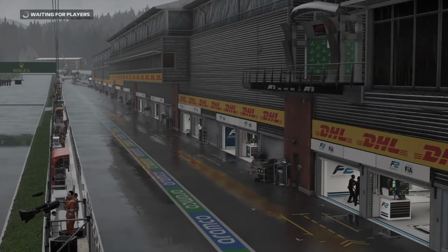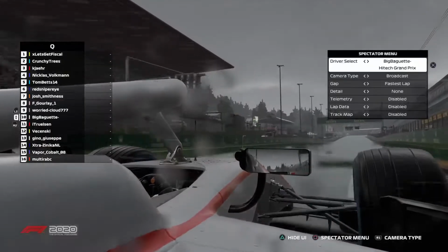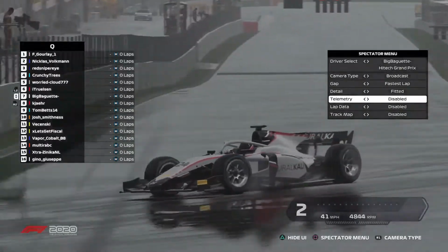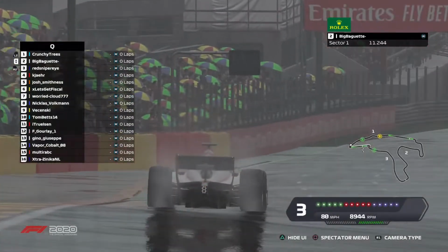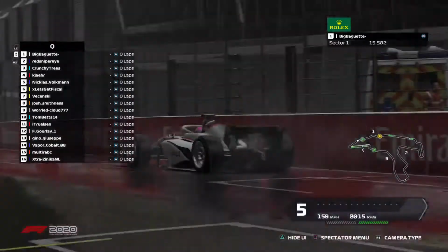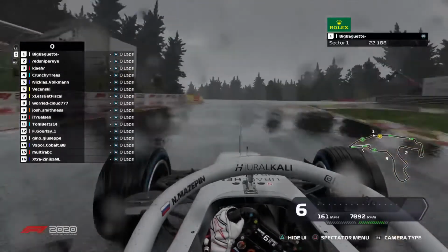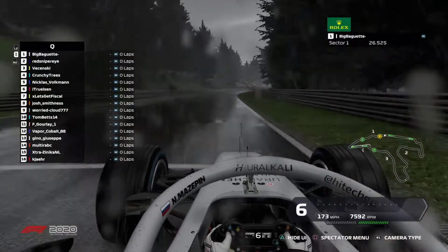Here in Belgium, bit of a downpour, to be honest with you. It's a little rainy. We'll look forward to seeing how that affects our racers here, as we see everyone's on the wets in this heavy downpour. And Big Baguette jumps out to an early lead in this one-shot quali. We'll stick along with him for now and see if he can hold on. Let's see how this track is treating us.